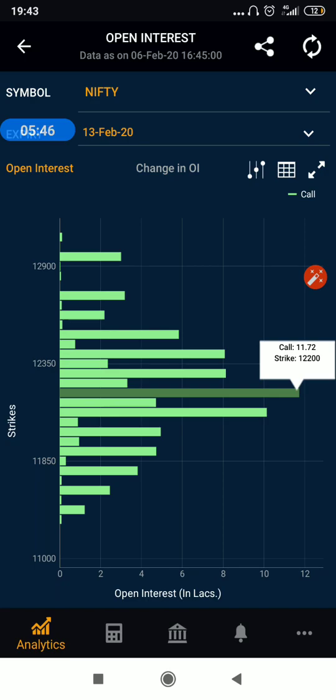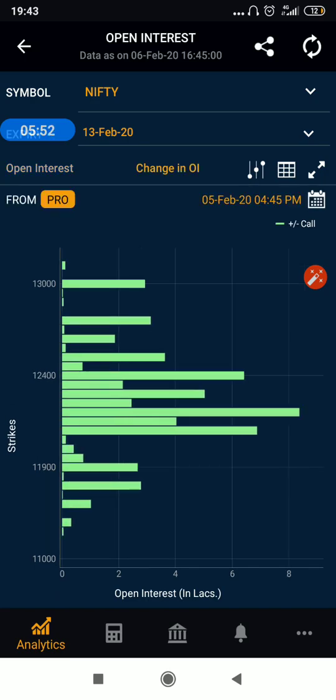So this is the total build up till today from the start of the contract. Change in OI is today at which strike price the maximum addition has happened. So that is also 12,200. So what this data is telling, call is telling that 12,200 is going to be very, very critical on the higher side for this week.